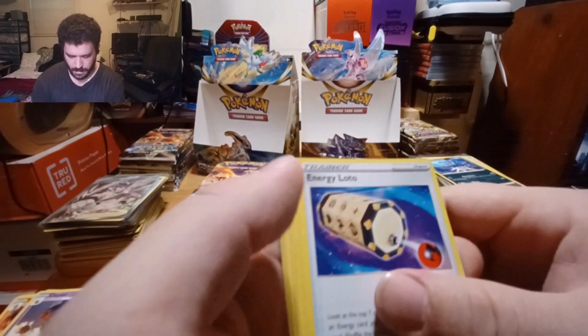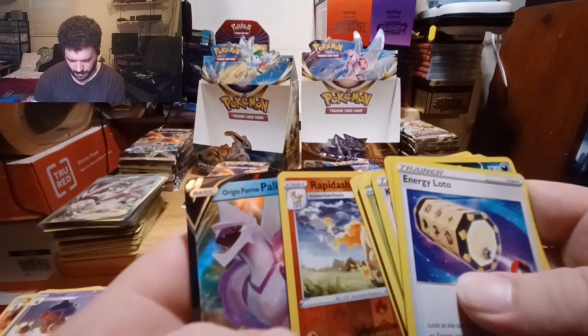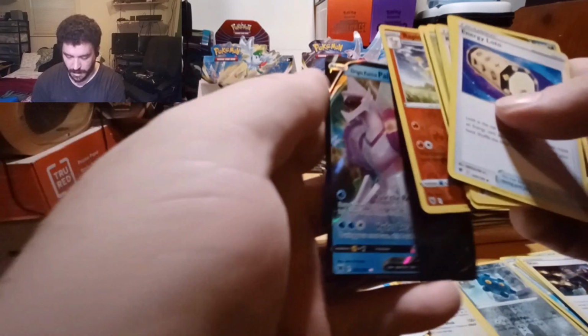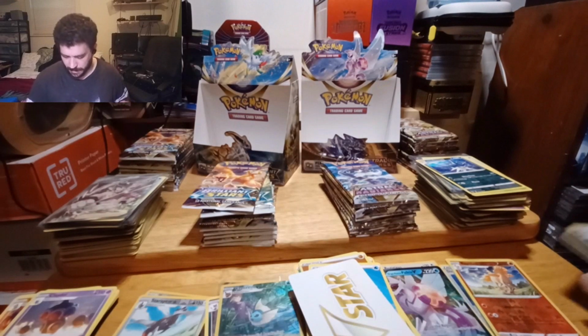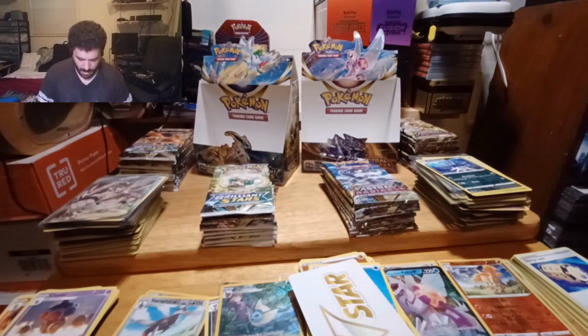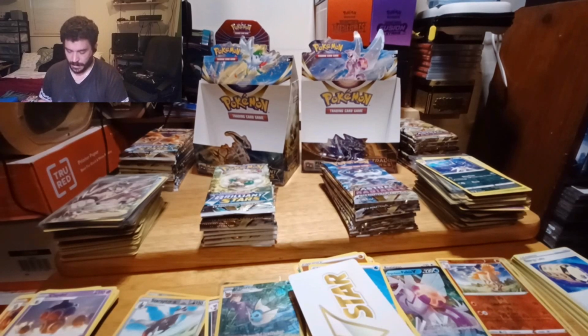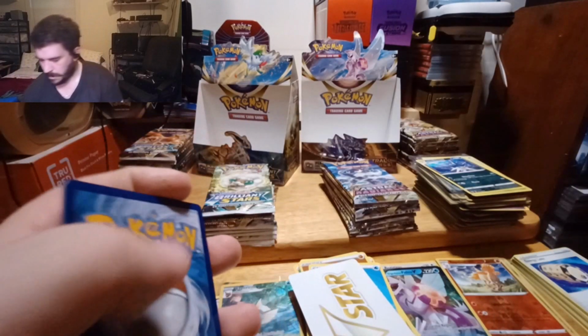V-Star. Okay. An Origin Form Palkia V. Okay, so it's not the V-Star Origin Form Palkia, but it is Origin Form Palkia. So, now I just need Origin Form Palkia V-Star, and then a second one along with an Origin Form Dialga V-Star. So that way I can have one for the binder and one for the hard case.